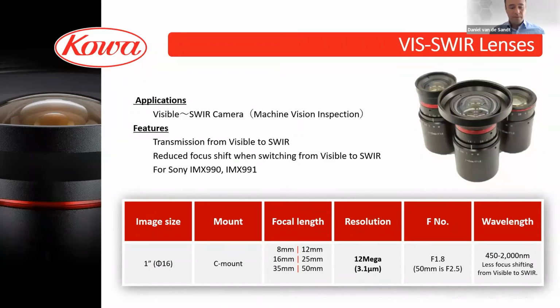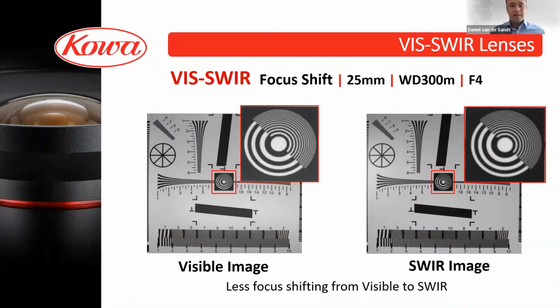But this lens series we see on this slide is not only IR corrected, here the focus shift is reduced up to shortwave infrared. So all the way, this effect, which occurs with most lenses, is reduced due to its special optical design. To make it a little bit clearer, on the left side we have taken an image with this lens in visible, and we have switched the illumination to shortwave infrared. Of course, we have not adjusted the focus here, and you see the image is still in focus.